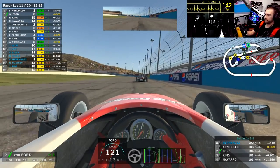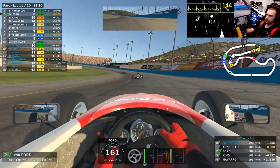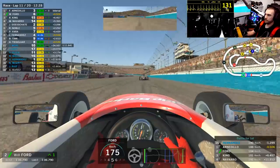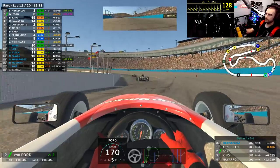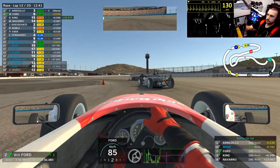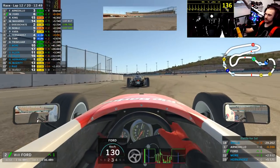Should have slipstream now, but I don't really want to try and overtake into turn one. Your lap times are improving. This is good. Well, we've got a spin. 4.8. I wasn't sure what was going to happen there. One way to clear the back markers. All right, let's put him under some pressure.